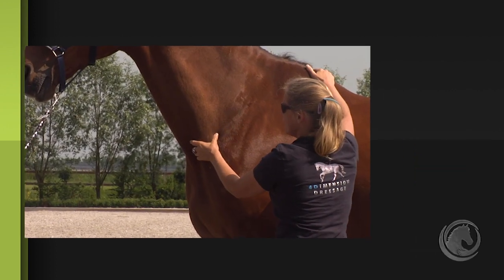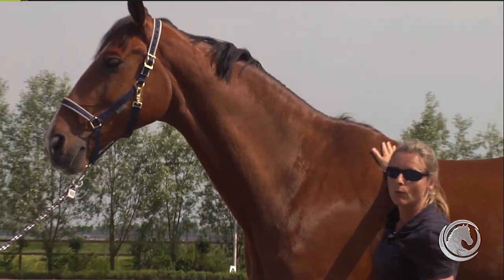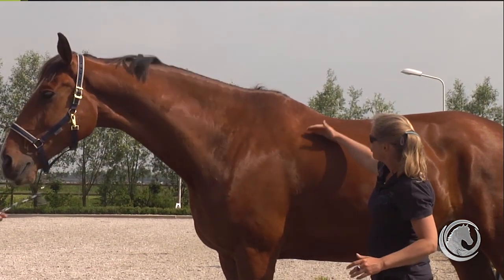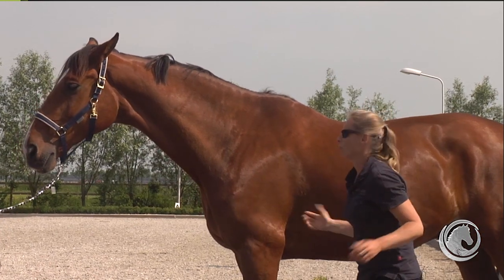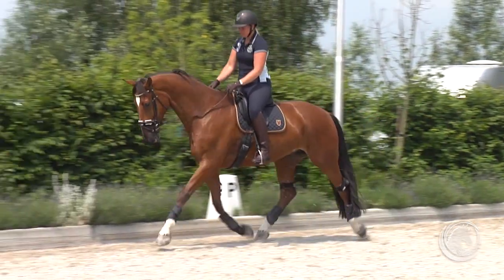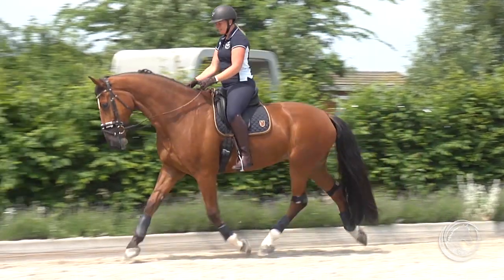And this muscle, when I touch it gently, he doesn't like it because it's painful. And that is due to the fact that his core is going down, and his core and the weight of the front part of his body is sort of hanging in this muscle. And this muscle is actually here to get the front leg forward, not to keep all the weight from the core.